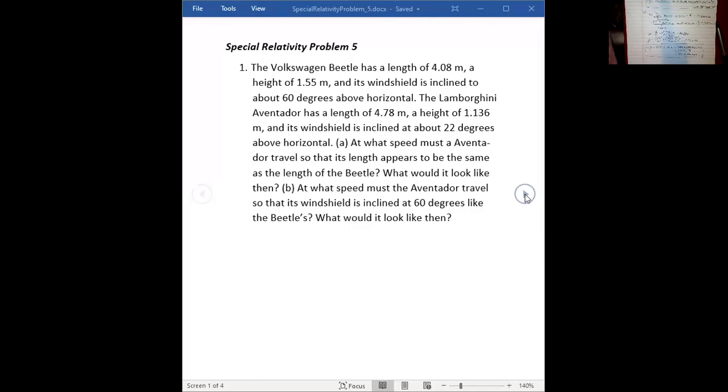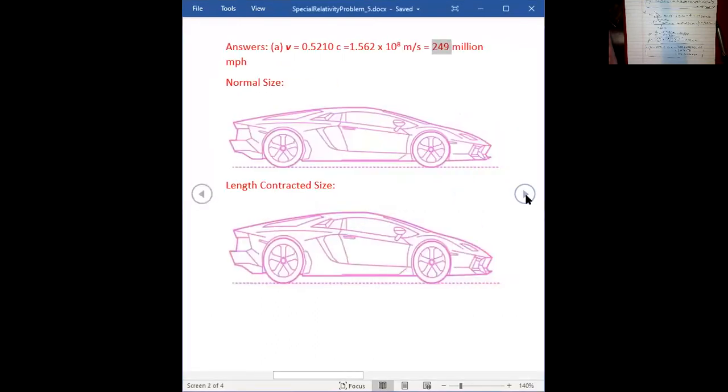So here was the case in part A when I just made them the same length. In other words, I shrunk the length from 4.78 meters to 4.08 meters, and that's how it got length contracted. Notice this dimension didn't change at all, only the horizontal did, and that took not 249 million miles per hour, but 349 million miles per hour. Sorry about the typo there.